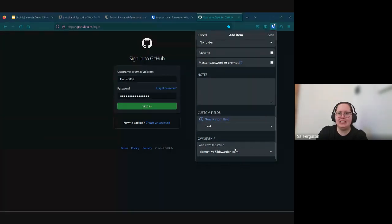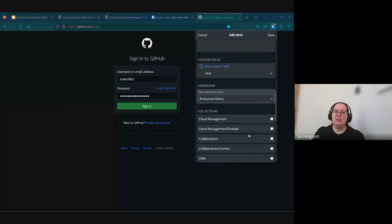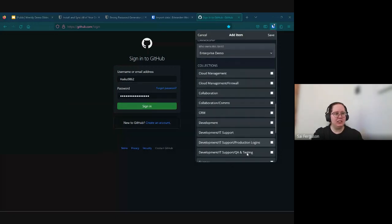And then last but not least, I have to decide who's going to own this item. So if you remember, is it going to be stored in my vault or in my organization vault? So if I choose my email address, that'll show up within my vault. Or if I choose my organization vault, in this case, my enterprise demo, I'll also need to select which of the collections that I have access to am I going to store it in.